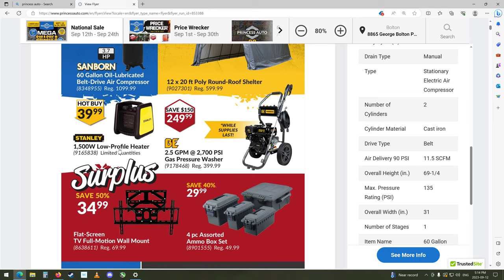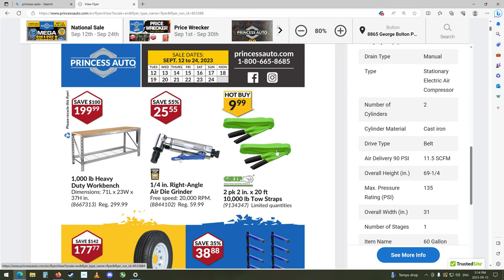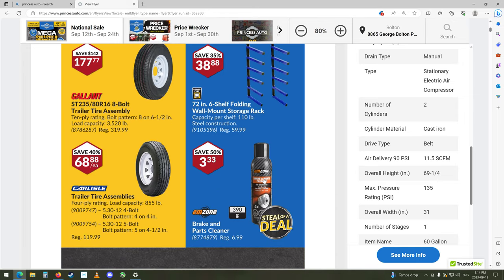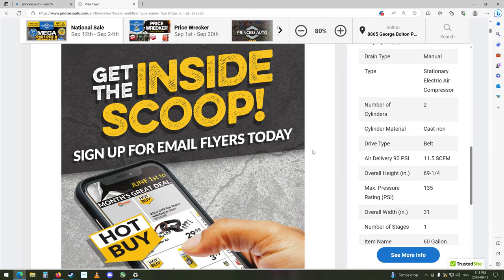What do we got here? Low profile heater, 1500 watt. Some nice little toe straps. Little right angle die grinder. Oh, nice table too. Still a good price, but not as cheap as that time I got it for $288. I kind of wonder if that was a misprint. Normally $700, so at $288 they probably wouldn't be making much off of that. $333, probably still not making great money, but.